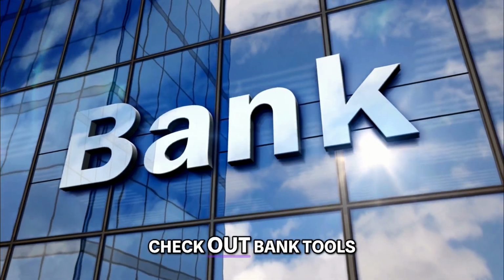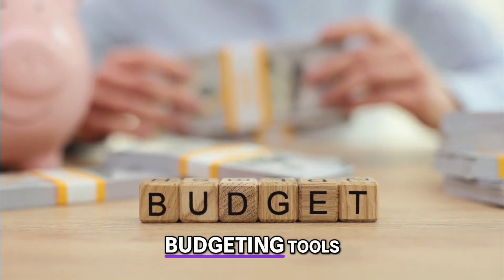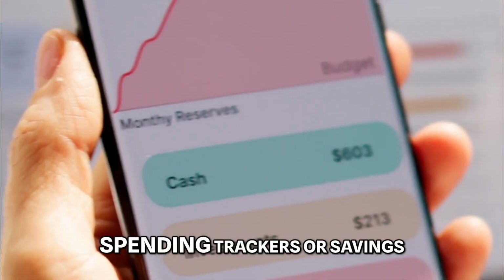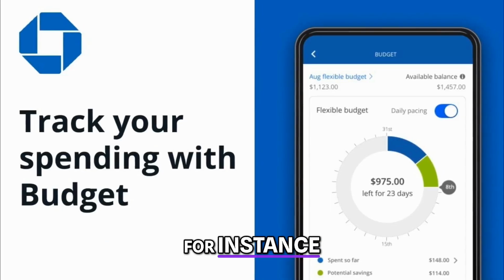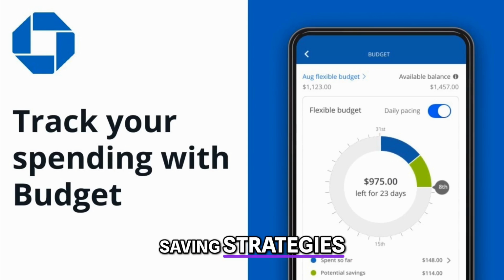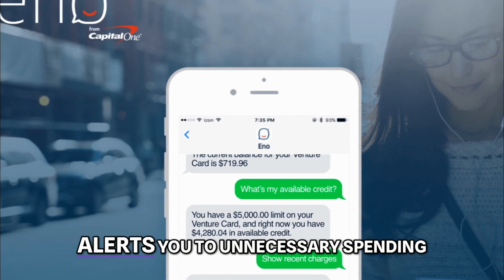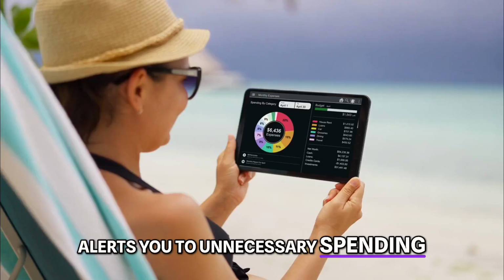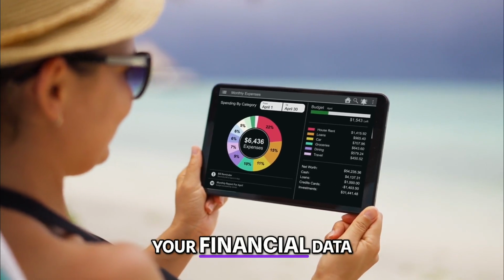3. Check out bank tools. Did you know your bank may already offer budgeting tools? Many banks now include spending trackers or savings goal features within their apps. For instance, Chase's Budget Builder breaks down expenses and suggests saving strategies. Capital One's Eno is an AI assistant that tracks your subscriptions and alerts you to unnecessary spending. These tools are free for account holders and often integrate seamlessly with your financial data.